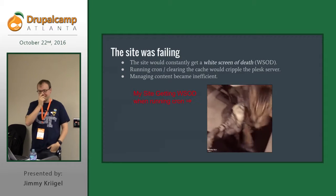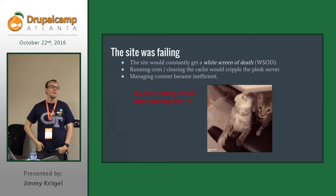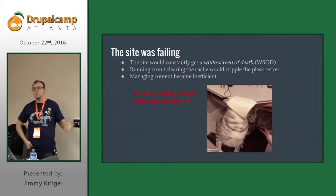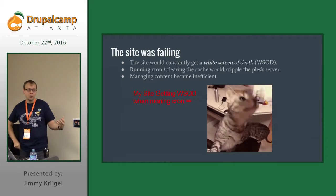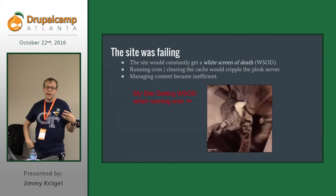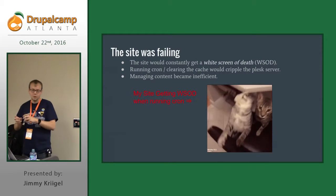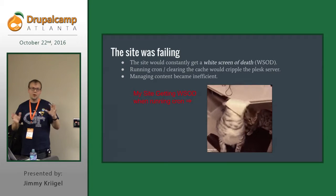So the site was failing. We constantly would get white screens of death anytime we'd run cron or clear the cache. Because the site was so big, managing the content was just inefficient. Users were constantly generating new content, filling out stuff, and if one of my content authors would delete something by accident, to restore that was just a nightmare. I'd basically have to download the whole site, put it in a dev environment, find that node, restore it, copy that content, create a new node, put it in there. It just was crazy.